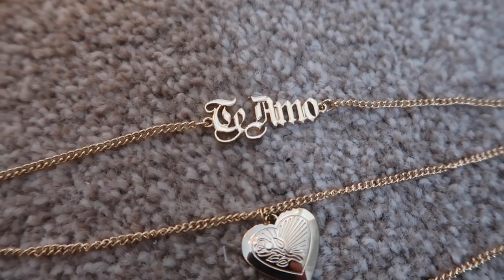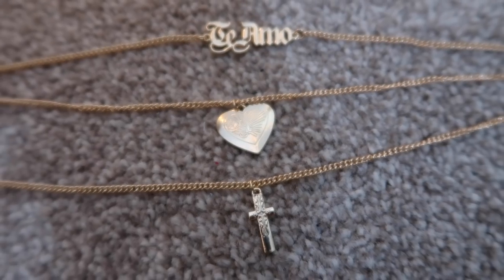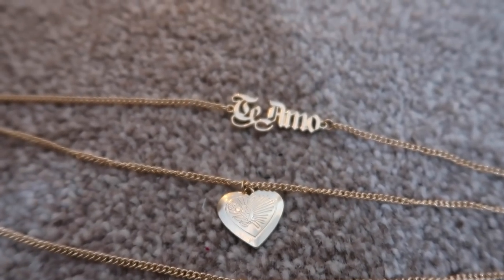So it's just this three chain necklace. The top bit says Te Amo, I think, like out of the Rihanna song, and then it has a love heart, and then a little crucifix, and I just think it's really cute. Some of these can add to your outfit to make it look a little bit more special. I think necklaces are more like statement pieces, and it shows that you've thought about the outfit, if you know what I mean. So yeah, that is everything that I picked up from Pretty Little Thing.